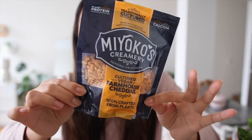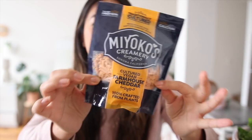Inside of that, I've been adding this Miyoko's cheese. This is one of their newest cheeses and it's made with oat milk. So it's actually nut-free, which is pretty cool. I have no allergies or problems with nuts, but my little sister does. And it actually tastes pretty intensely cheesy. Actually, for me, it's a lot. So I just put a little bit, but I do like it a lot.